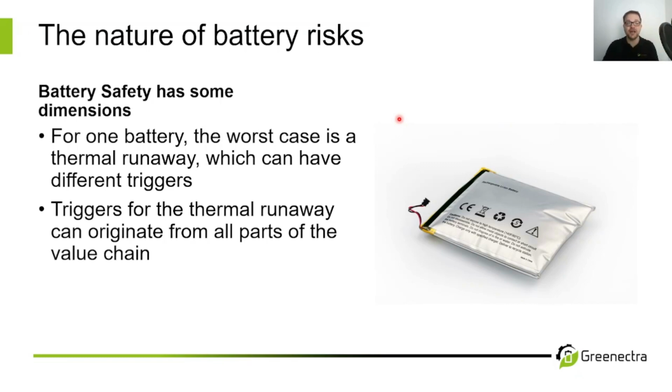Triggers which can originate from all parts of the value chain, from producing the active material for batteries to manufacturing battery modules and battery packs. All these processes, when carried out suboptimally, can eventually lead to a thermal runaway.